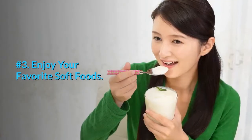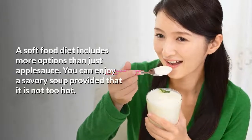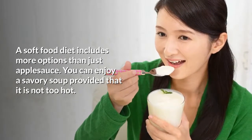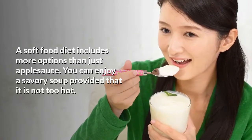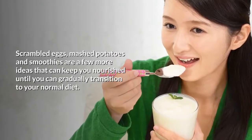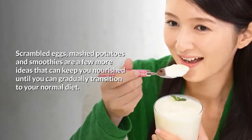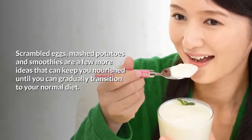Number 3. Enjoy your favorite soft foods. A soft food diet includes more options than just applesauce. You can enjoy a savory soup provided that it is not too hot. Scrambled eggs, mashed potatoes and smoothies are a few more ideas that can keep you nourished until you can gradually transition to your normal diet.